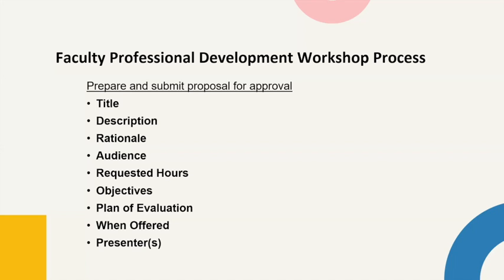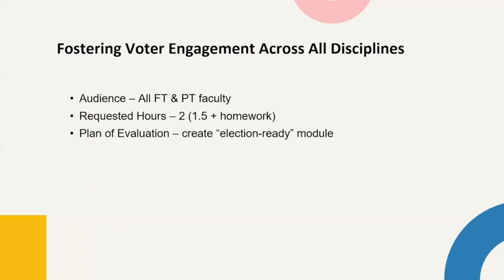So at MDC, the way you get a workshop approved for faculty professional development is you have to prepare and submit a proposal, and you can see the things that we have to describe, and it goes through a long process of being reviewed through our faculty teaching and learning department, our academic deans. So it's quite rigorous to get it approved.